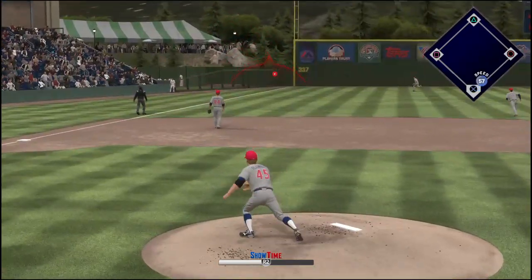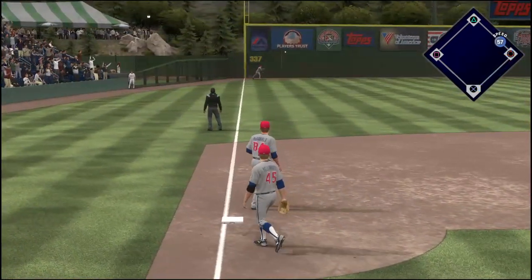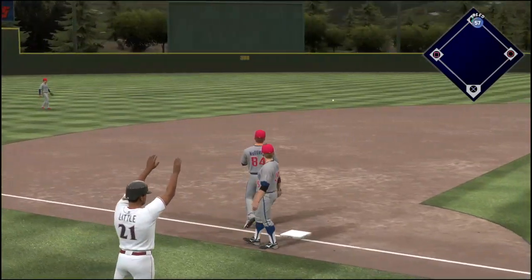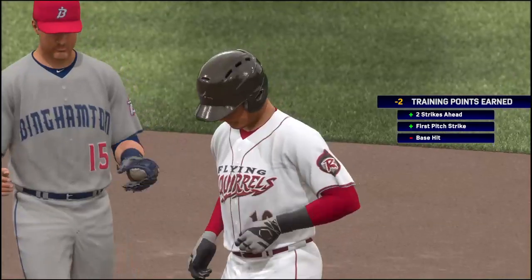Sliced hard down the left field line. That's his first base hit, making him 1-for-2 now. He'll get it into second. And he's able to hustle his way up to second as he'll reach here with a two-base hit.